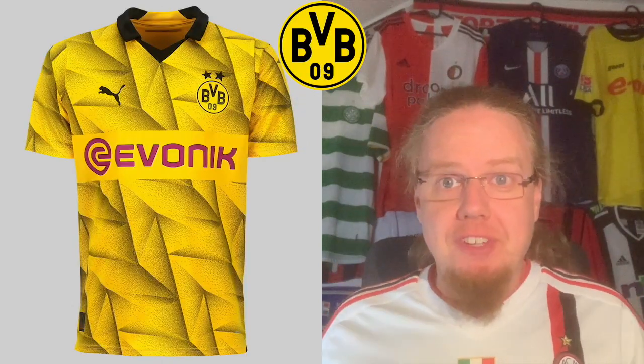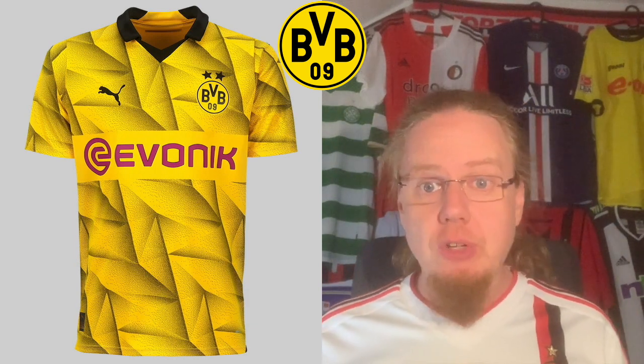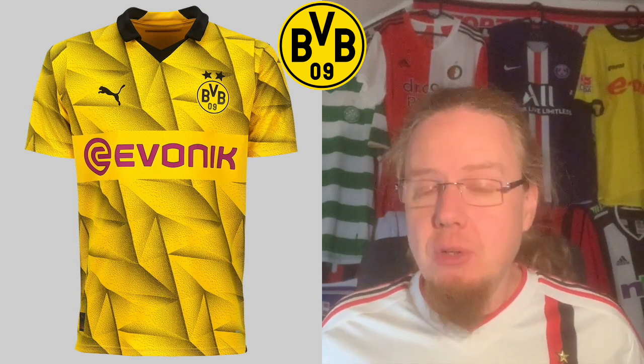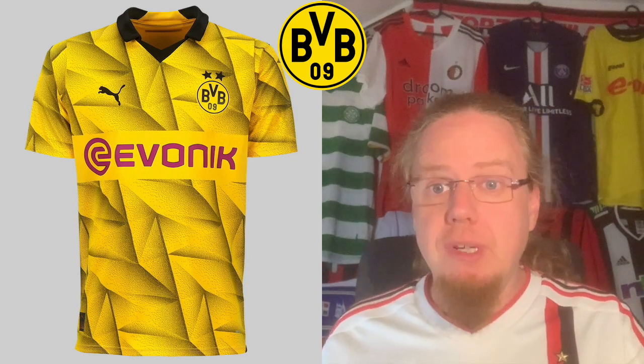In Group F, we're starting with German almost champions Dortmund, and I'm not showing you the regular home jersey because that I will save for the Bundesliga review. We're looking at the cup jersey. That's the one that's worn in Europe at home and also in the German Cup.